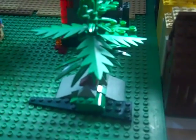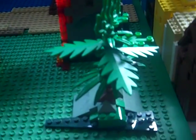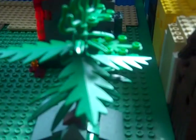And there's Thalia's tree, the first thing you see at Camp Half-Blood. There's no dragon on it. I didn't have one the right size. See those triangle pieces? Those are the best I could come up with to make it look like a hill. And these leaf pieces, I got them mostly from SpongeBob and Harry Potter.